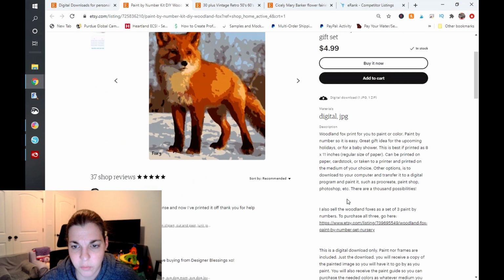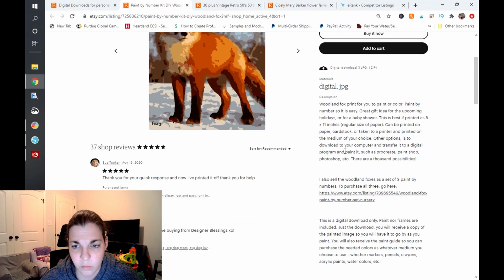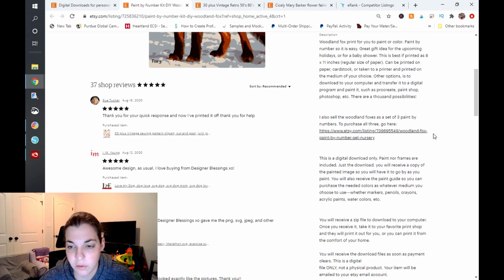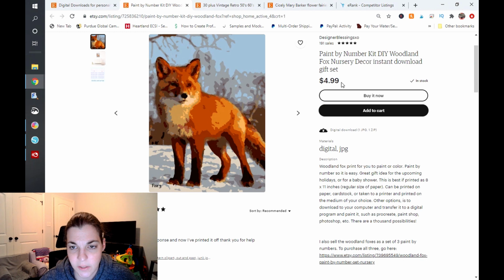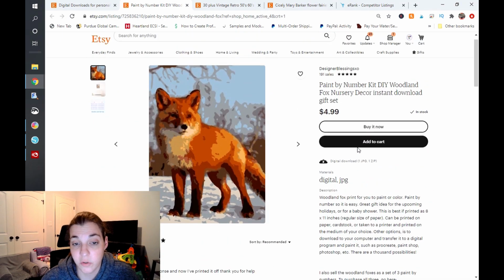It looks like your description is good. You do have a few materials in here, which is fine. Woodland fox print for you to paint or color, paint by number, so it is easy. It's great that you put your set directly in the listing. That's super important. I would recommend taking your title, posting that in the top of the description, putting the information of the bundle underneath it, and then get into this. That's how I would do it. Other than that, I think the description is well written.